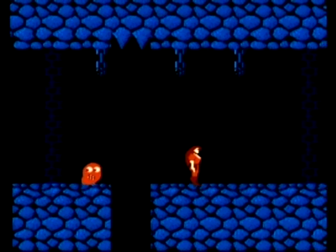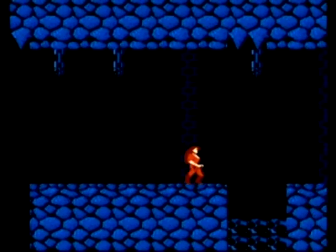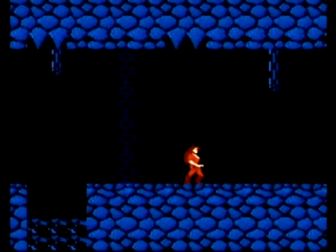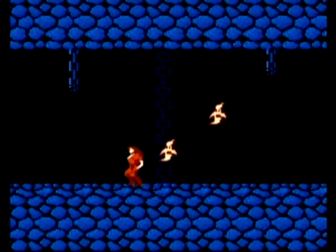There's not much to it. You just jump these pits, you shoot these things, you shoot ghosts, and I'm sure somewhere down the line there's going to be a lot more elaborate stage designs, but knowing Active Enterprises so far, I'm going to say no.